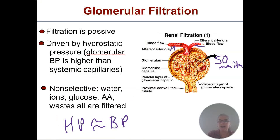We also know it's non-selective. So that means it's not choosy about what leaves. In fact, what determines if molecules leave is just their size. If they're small enough to get out of those fenestrated capillaries and these podocytes, they will enter your filtrate. So filtration is happening when materials from the blood are moved into the nephron, forming the filtrate. So lots of things go: water, all kinds of ions, calcium, sodium, chloride, bicarb, glucose, amino acids, and even waste products. So a lot of stuff is actually filtered.